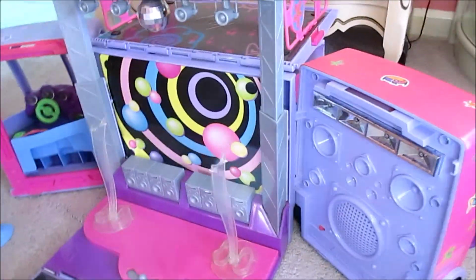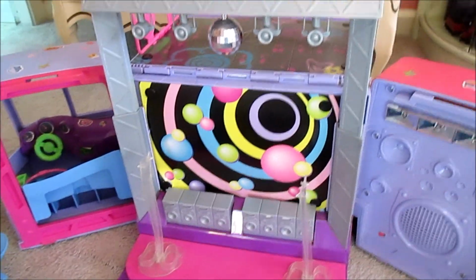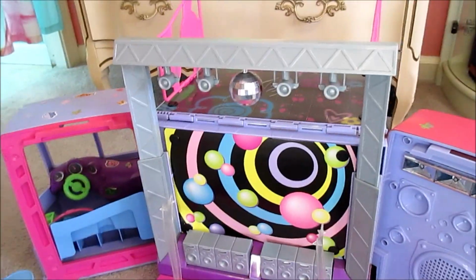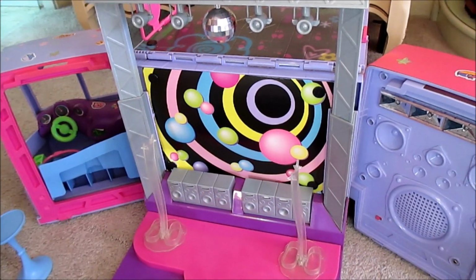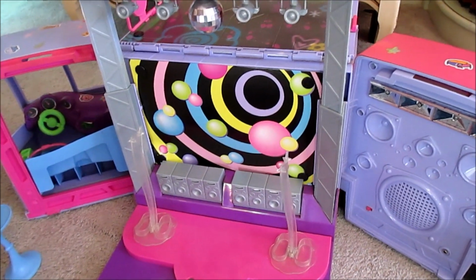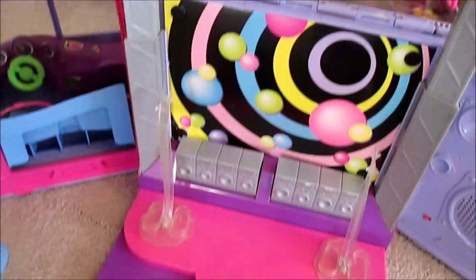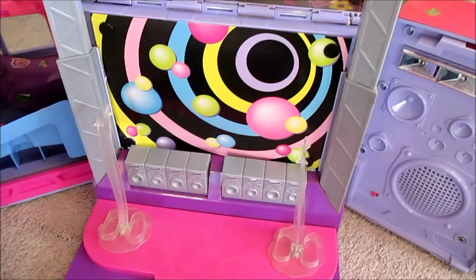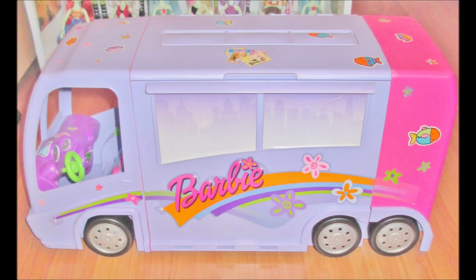So Colleen actually got this for my 12th birthday. She knew how badly I wanted it, and it was on sale at KB Toys. I want to say this originally retailed in the $60 or $70 range, but I think she got it for $20 or $30, so it was more than half off. It was a really good deal, and it came with some really awesome pieces. I did use this a lot, but mostly as a bedroom of sorts, not a tour bus.